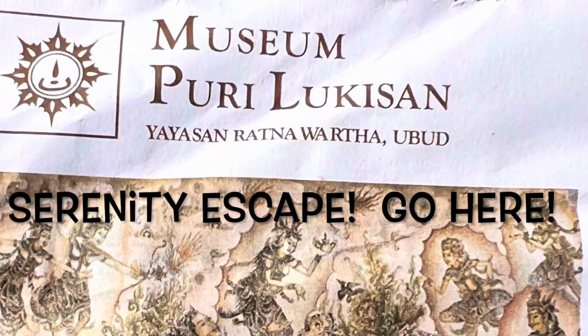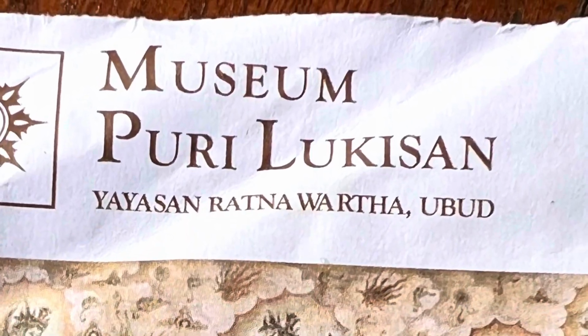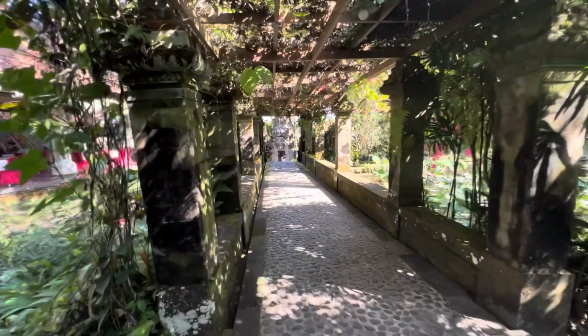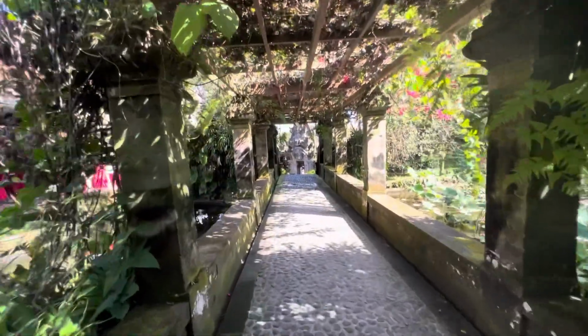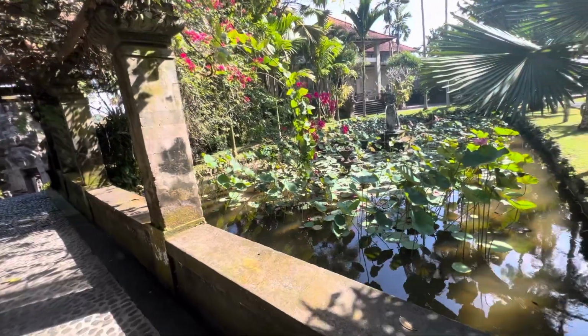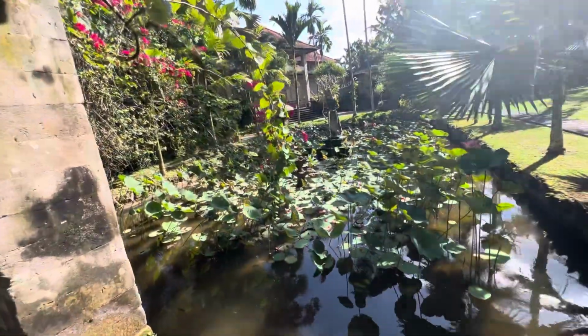So be sure to go to the Museum Puri Lukisan in Ubud. If not for the artwork, just go there just to escape the busy city streets into this place with super lush gardens. I mean, really, it's quite amazing in here. It's very peaceful, and it's right in the middle of Ubud. And the artwork that you'll see is just amazing.